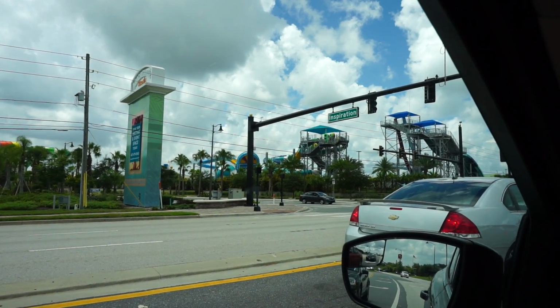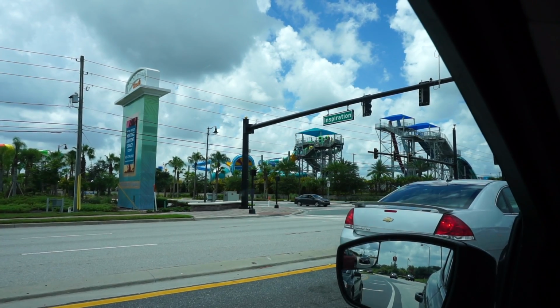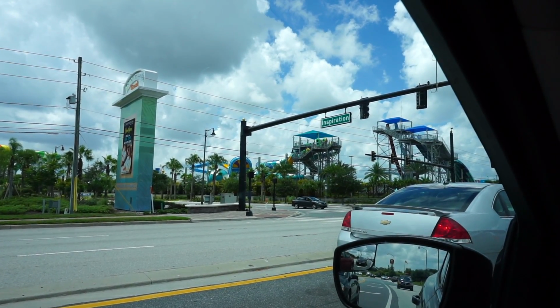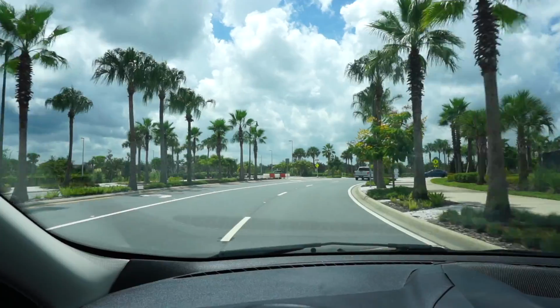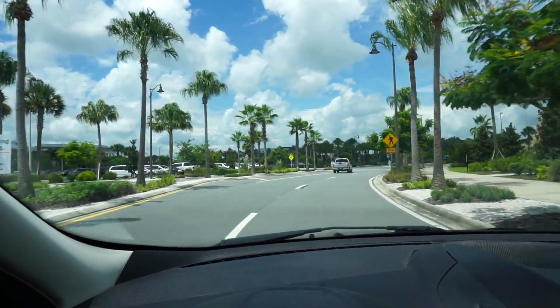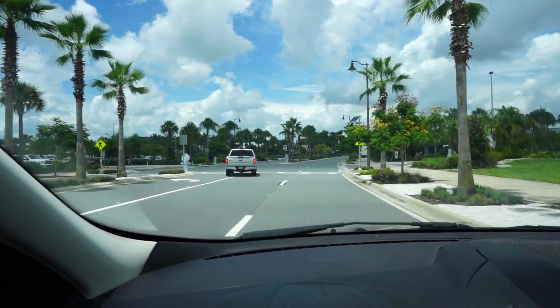About to take a left into Margaritaville Resort. I haven't been in here yet. Not even sure what to expect, honestly. Alright, pulling in. Seems like the Island H2O water park parking is to the right here. It's only $10 to park for the water park. I'm gonna drive up here to the Promenade.